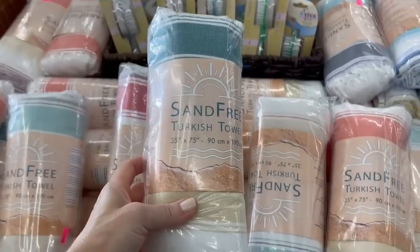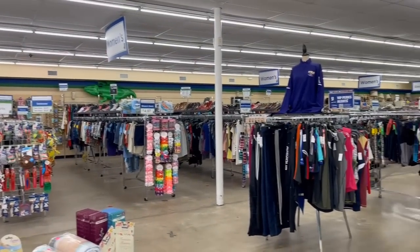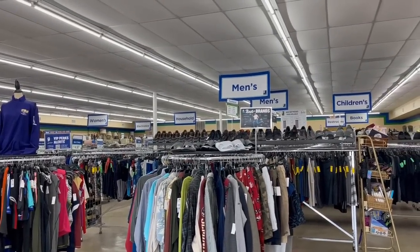$14.99. I'm just not used to shopping retail at a Goodwill store, but you know, their prices are not bad if you compare it to a souvenir shop. So, you know, that's something to consider as well. And of course, lots of clothing.